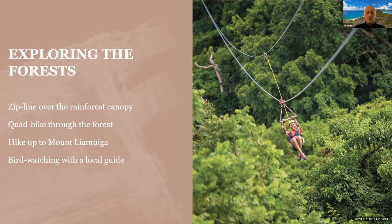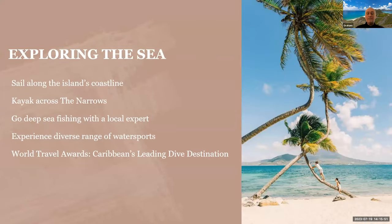It's absolutely beautiful. And right in the middle of St. Kitts, there's a fantastic mountain, Mount Liamuiga. You can hike it up. If you do, take a guide. It is astonishingly beautiful, very green, very, very lush. So it's just some of the things to do in the rainforest of St. Kitts.